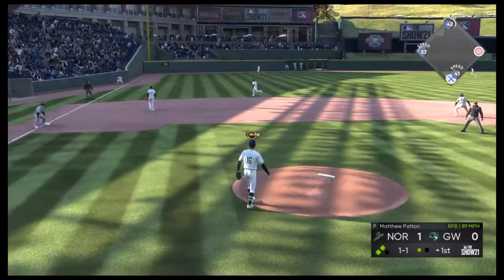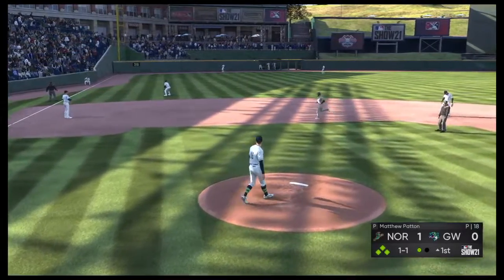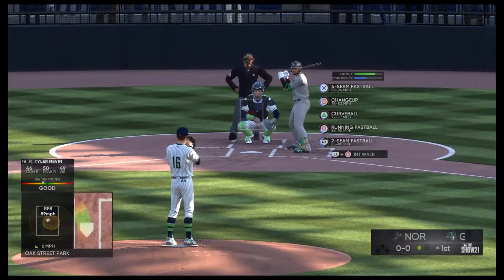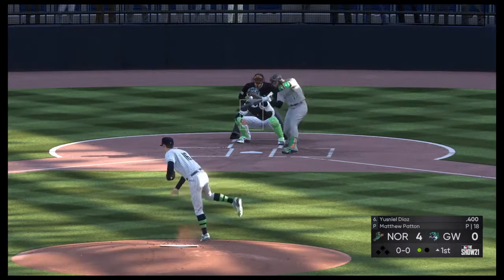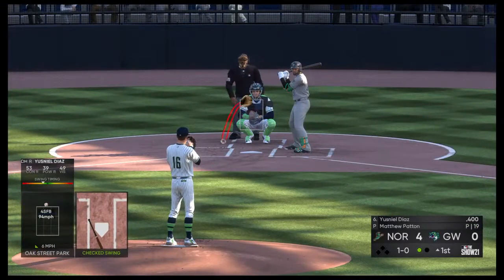He sends it out to left field. Well hit. Relay, here we go. And it's gone. What a way to get things started while playing on the road. Top of the first and a big fly. Just like that, they take the lead. Yusniel Diaz is at the plate, and he checks his swing for ball 1.